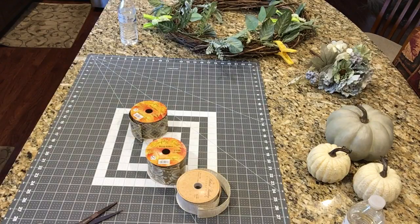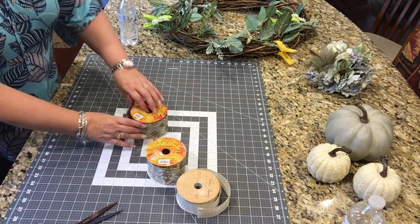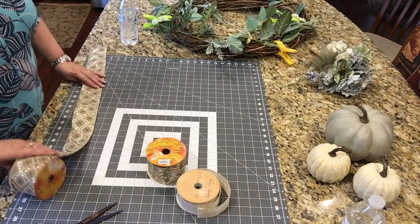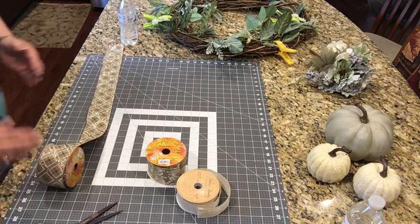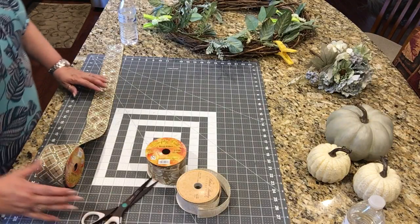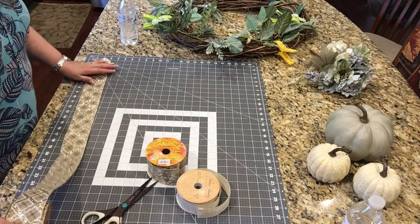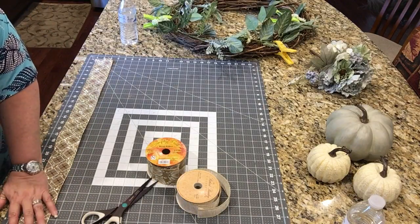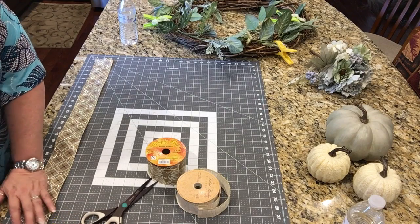So I'm going to make, like I always do, 30-inch strips. I'm going to cut 3 of each kind of ribbon. I'm going to speed along through this part too, so you all aren't bored to tears as I'm cutting this ribbon. I will be right back.